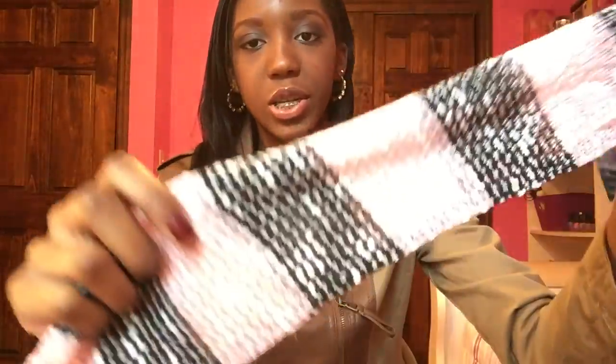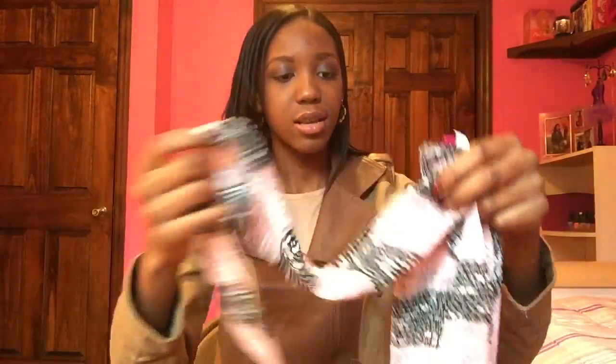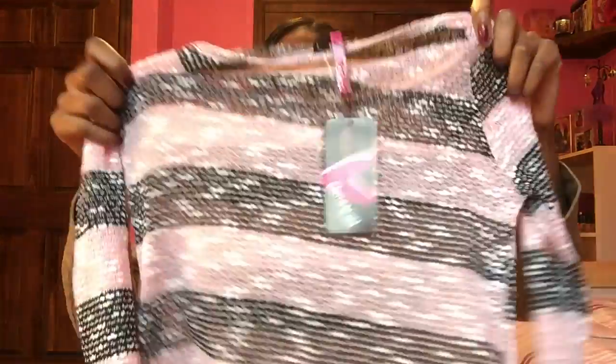And this is what the material looks like. It is just black, white, and a light pink. So love this. This is also $5.99. And it is a little thin, so you could just throw something underneath it and you'll be good to go.